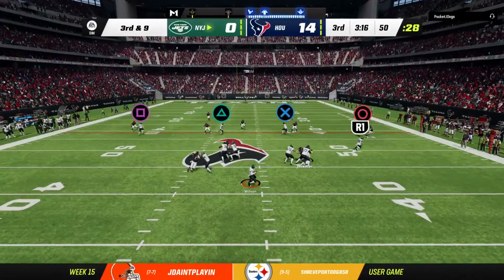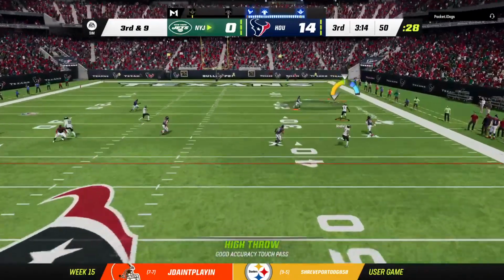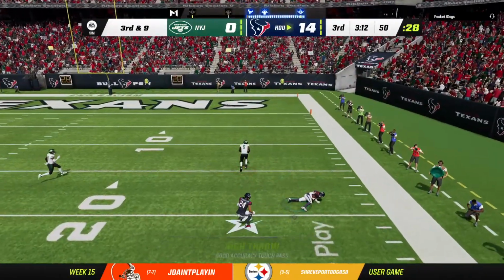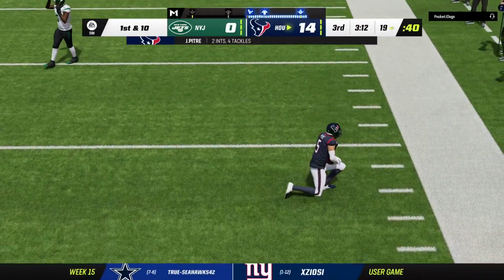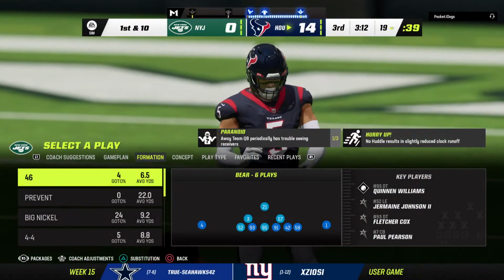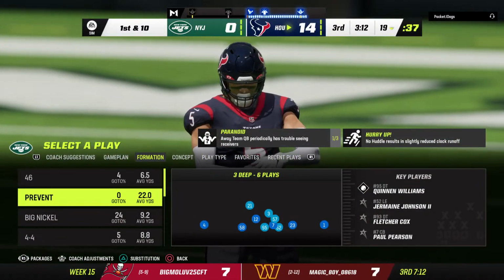From midfield now, here's Wilson. And he's going to be intercepted a third time. Jalen Petrie picks it off. Well, that's 3 picks he's now thrown in this game.